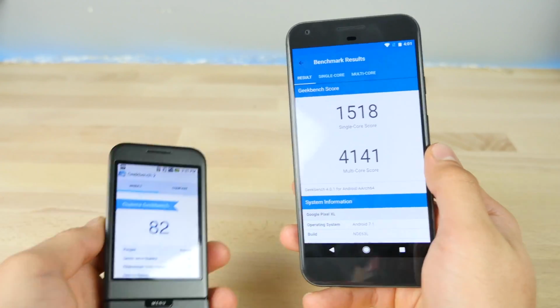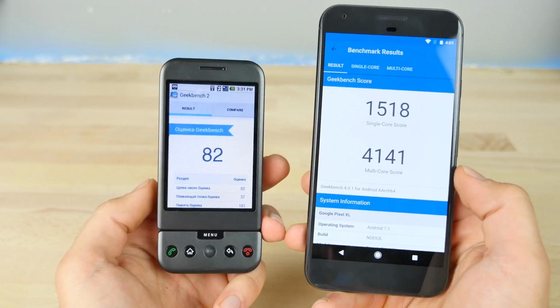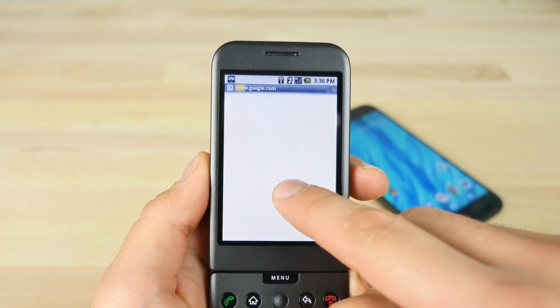So here is the newest results of the Google Pixel on Geekbench, and the original just had 82. Just 82. There's no high single core score, just 82. That's all you get. Anyways, let's go ahead and see what it was like to use this thing.